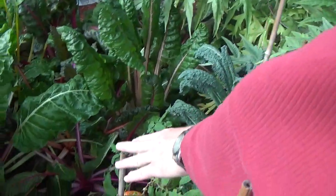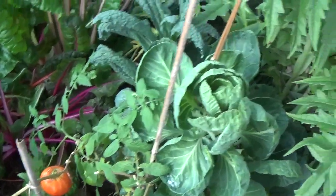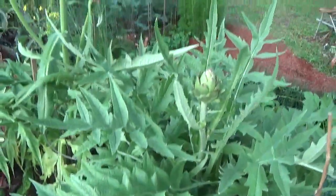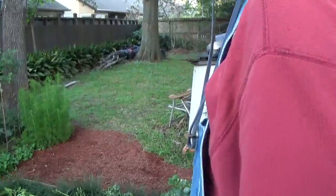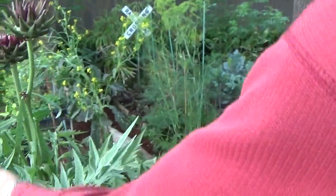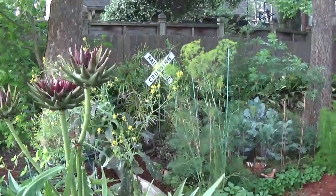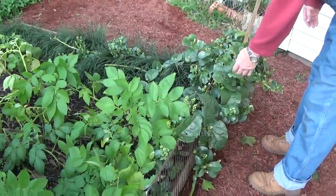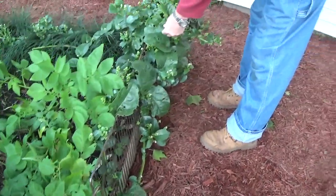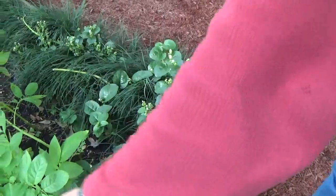Tomato also from last spring, since we didn't have a freeze. A couple more artichokes here coming up. We have green globe, and the first one's a green globe, and the big one in the back is the violetto. It's going to be a really huge artichoke. Along here you see I still have the climbing spinach, the Malabar, and it's coming along very nicely.